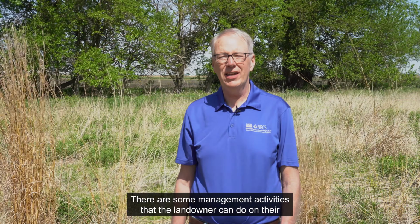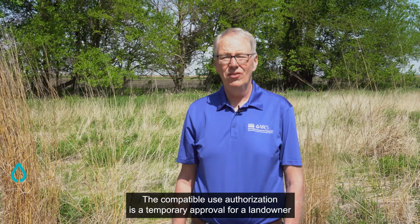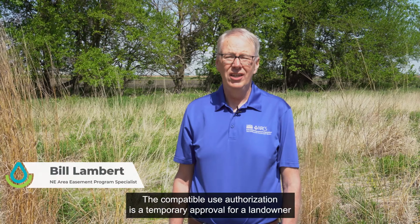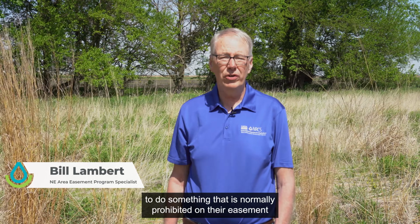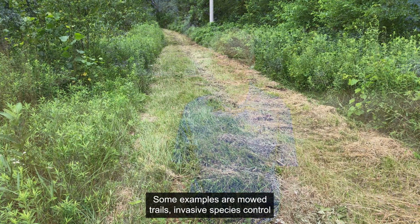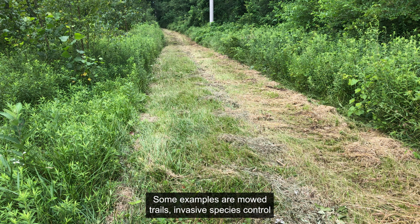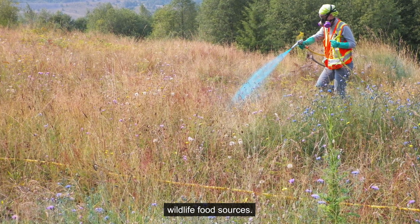There are some management activities that a landowner can do on their easement area. The compatible use authorization is a temporary approval for a landowner to do something that is normally prohibited on their easement for the benefit of the easement and the landowner. Some examples are mowed trails, invasive species control, or the planting of small food plots to provide varied wildlife food sources.